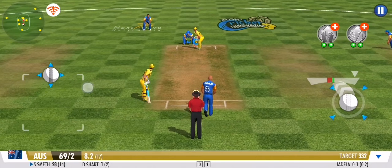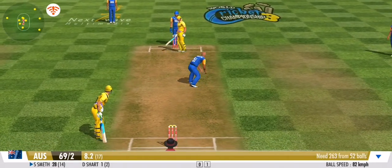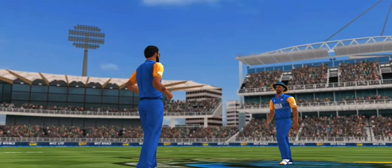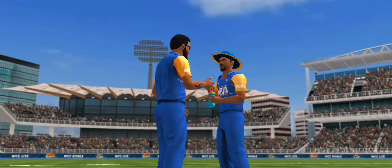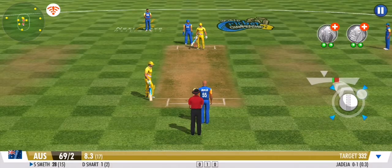Batsman's off the mark with that single. He's forced him to play that down. Calculated bowling. No run again. Clever bowling by the bowler. The batsman has been deceived completely.